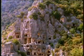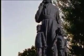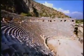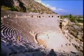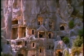At Demre are the ruins of ancient Myra, the town in which Saint Nicholas, later known as Father Christmas and Santa Claus, lived and worked in the 4th century. Myra has a fine stone theater and many classical tombs cut into the rock of a mountainside. A church in the town center holds the venerated remains of Saint Nicholas.